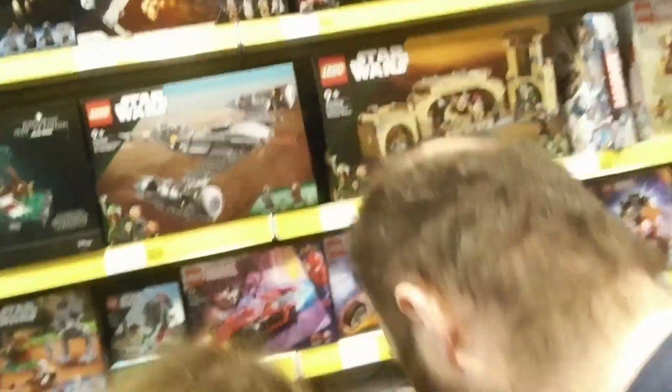Obviously my interest is in the Star Wars Lego, not that I have any money to buy any at the moment. Oh, that's a cool spaceship. That's from Obi-Wan Kenobi. £12. Right down here, there's some money off on the helmets. Let's have a look, see what we got.